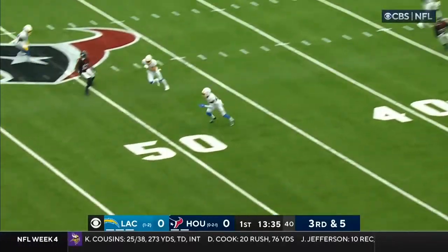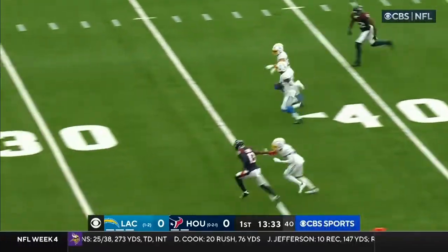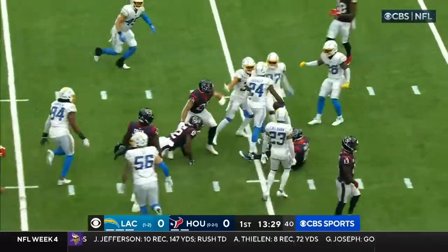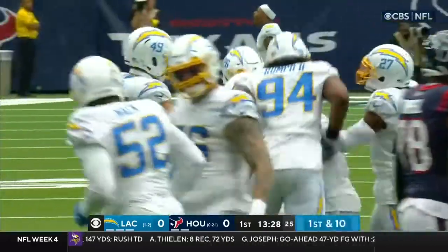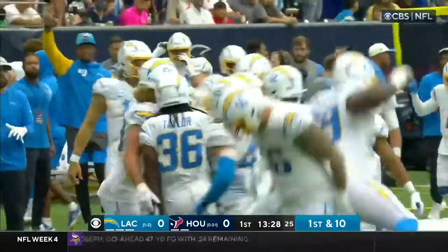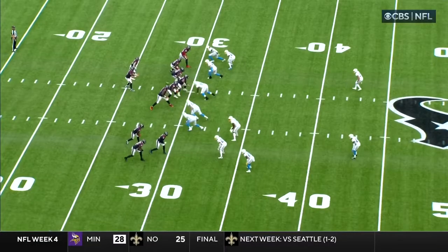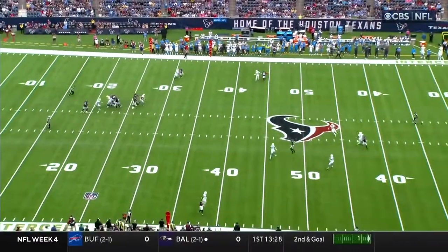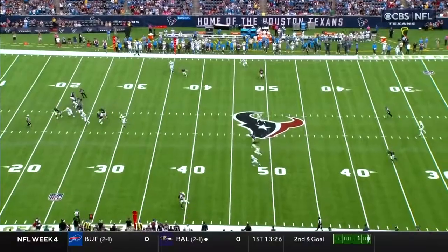Mills hit as he threw it, and it's intercepted. Picked off by Nasir Adderley, and he heads the other way and brings it down to the 25-yard line. The pressure coming from Khalil Mack. Of Titus Howard. So watch Mack as he comes off the ball, and then he makes an inside move, and he's right in the lap of Davis Mills, forcing that high throw into coverage.